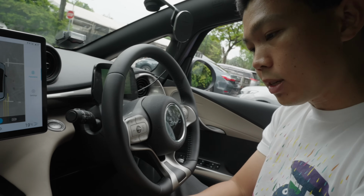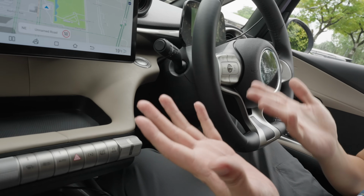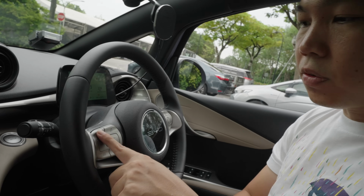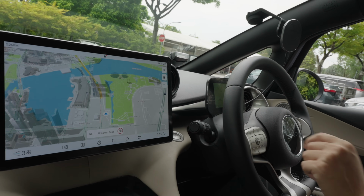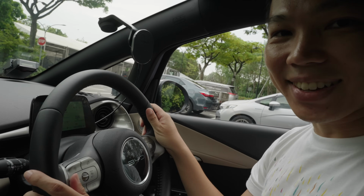And to park the car, there's a P button over here. You just click this button, and the car is on park mode. To introduce the other buttons over here, you've got this button for 360 degree cam. This button here will change your screen orientation. Horn, check it out. It's a horn sound.